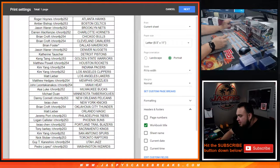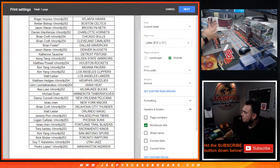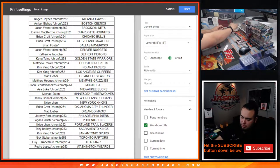All right, so I'm going to start ripping some of these boxes here. So here's like a Chronicles hanger. This is just a hanger, and I'm gonna leave that right over here. I'm gonna start ripping the Chronicles Fat Packs.